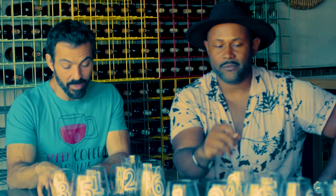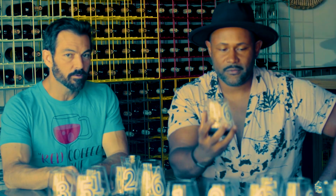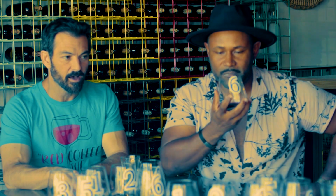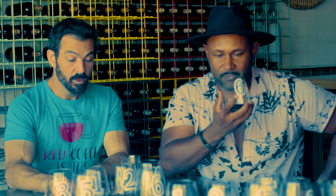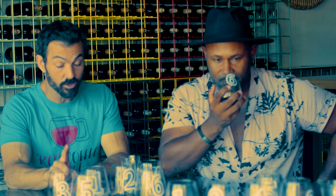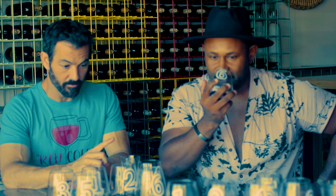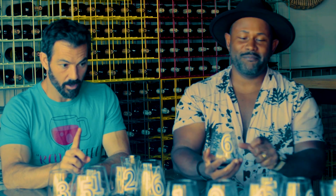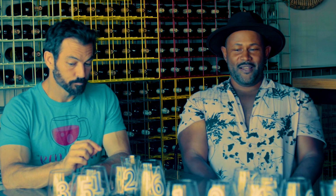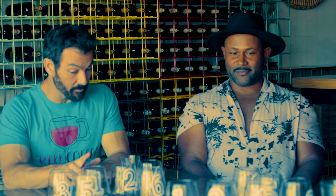That is the traditional method. Very recently, they have started labeling Riojas with a single vineyard designation. But this is so recent that none of our Riojas today have that distinction on them, even though 2 of them are from single vineyards. And one of them is that Grand Reserva. It is a single vineyard Rioja, which is a rarity, especially back then. It's not something they do very often.